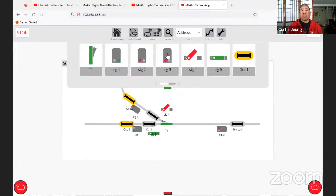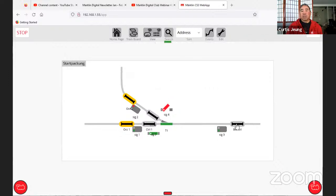And you can now operate the locomotive this way. Before, they used to have limitations where you couldn't do any editing. It still kind of holds true to some degree, but this is probably the best way to operate your system. The other method is, and we'll close this app here.